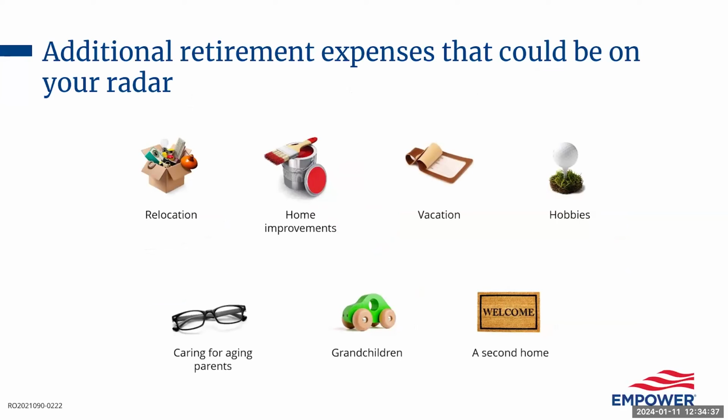Okay. What are additional retirement expenses that maybe you haven't thought about? Right? Home improvements. When was the last time you replaced the roof? What do they say? Tile roofs last roughly 30 years, right? When was the last time that roof was replaced? Your car. How old is your car? When do you think you'll need to replace that? You've got to consider that. Grandchildren. Do your kids have the need, or maybe they're unable to take care of their own kids, so that you may have to step in and raise your grandchild? Have you thought about that? The big one, caring for aging parents. My mom's 82, my dad's 80.